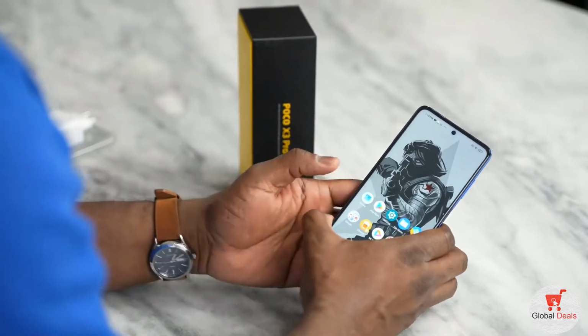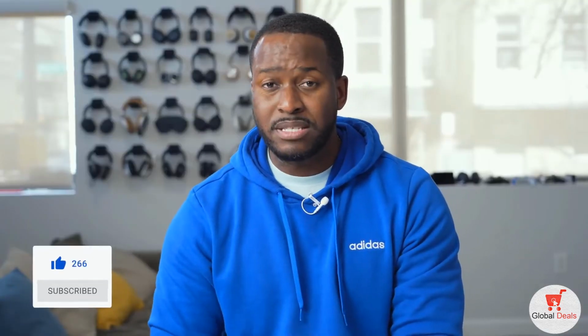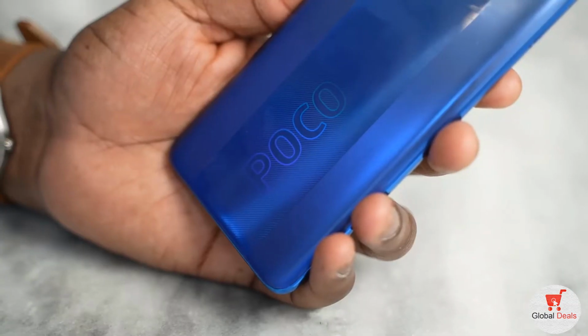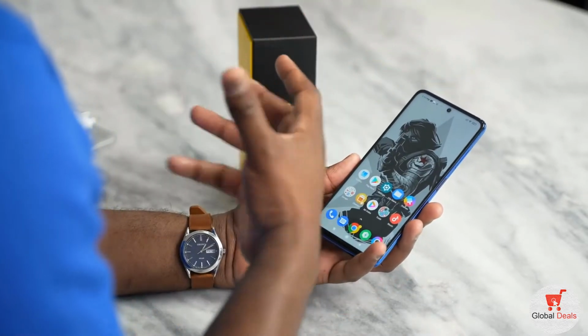Now, you guys know POCO does a really good job at bringing high-end specs into lower price devices. And there's no exception here with the X3 Pro, which I have in my hand in this nice blue color. This is rumored to be priced at $320, but I'll give you the exact pricing pinned in the comments below because this was recorded before the press event. Now, this device is really cool. I do like what it brings to the table.